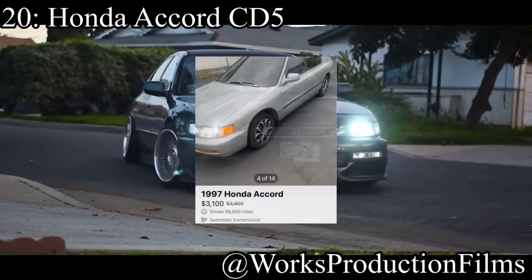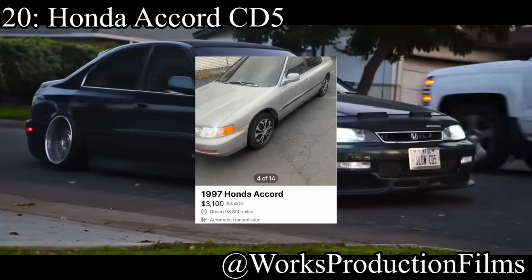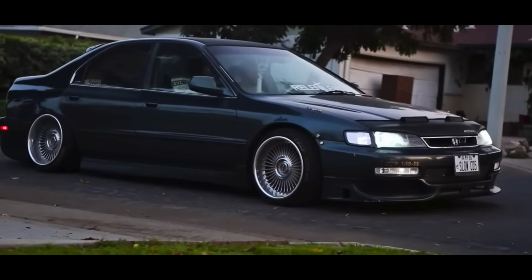But without further ado, let's go right into the list with number 20. Coming in at number 20 is the Honda Accord CD5. And now I know what you might be thinking. Well, Marcus, how in God's name is a Honda at number 20 on a list about tuners? They're like the definition of tuners.